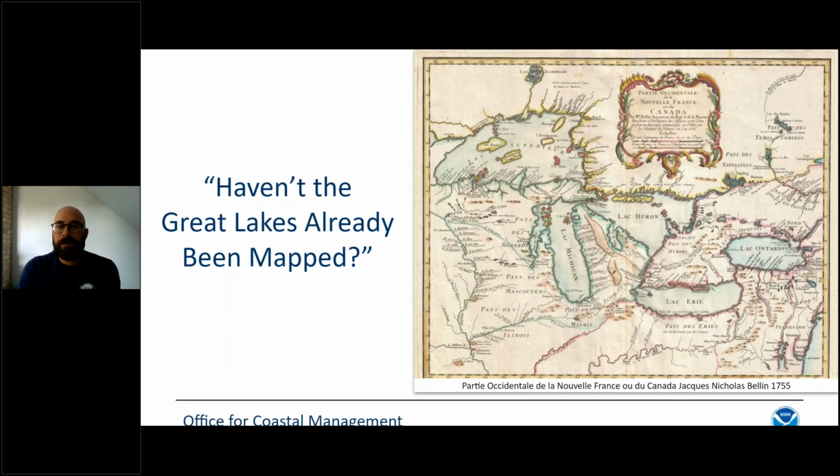So, the first question that I often get asked is, haven't the Great Lakes already been mapped? And, certainly we can go all the way back. This is one of the first maps created for the Great Lakes from 1755. And, they did a pretty okay job of getting the shape of it. But you'll notice too, if you look at this, for example, in Lake Superior, we see islands on this map that just do not exist. And so if we just take that saying, that, hey, we've mapped the Great Lakes, we're done, we don't need to do any more work, we'd be losing a lot of what is happening out there underneath the water. So I think it's really important to reiterate the reason why we go out and we do these mapping and data collection efforts within the Great Lakes.